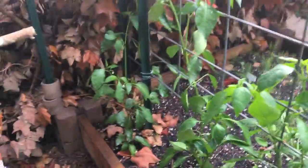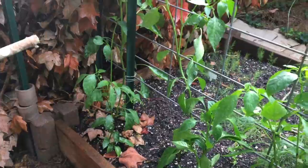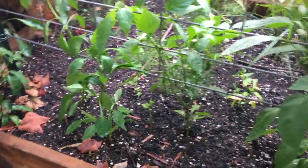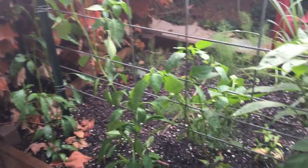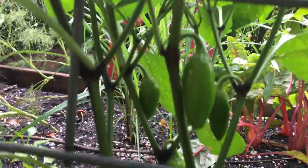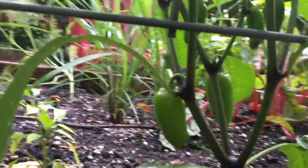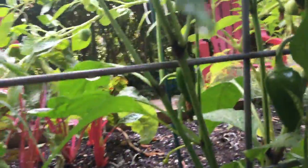And all of the peppers over here are kind of leggy. They're getting too much shade because of that tree. But looks like this stupid little bush that was growing here before is starting to try to grow again. Anyways, these peppers are doing good. This one has a bunch of peppers on it already, and this is the lemon jalapeno. So they're going to be yellow. That's why they're so light. They're going to be yellow. And this one has some. This is the grande jalapeno.